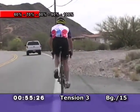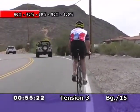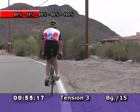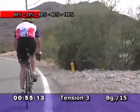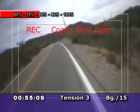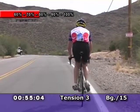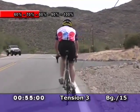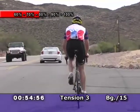Watch out for these cars. They've been giving us plenty of room. See that mountain up ahead? We're heading towards it. Oh yeah. All right, big chain ring 15 still, and we're going into the headwind. So maintain your focus. Again, your effort right now is probably upwards of 80% on that scale because we're working pretty hard.